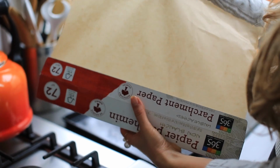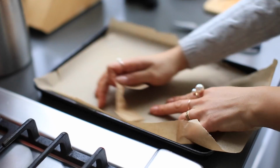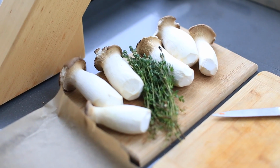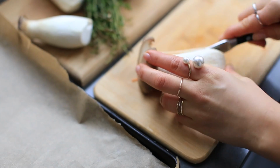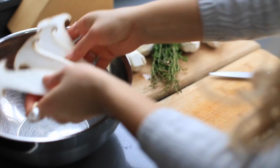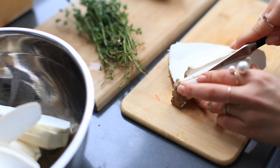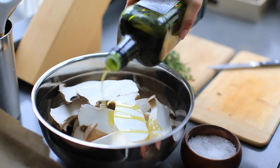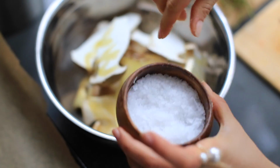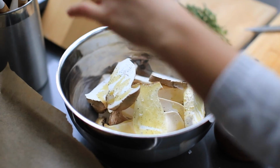Now I'm gonna line another baking tray with parchment paper, and I'm gonna be doing my favorite mushroom dish. Well, one of my favorite mushroom dishes because I absolutely love mushrooms. This one is king oyster mushrooms. I'm gonna slice them and then put them into a bowl. And then I'm gonna add some sea salt and olive oil. And then I'm gonna add some black pepper and fresh thyme to this mixture.